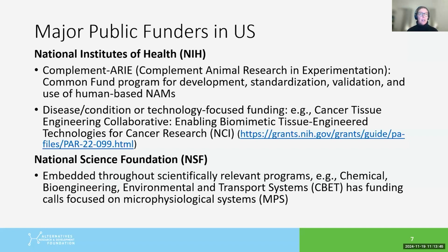Again, the National Science Foundation also has funding opportunities embedded throughout their scientific programs. This is another example focused on microphysiological systems. So it's really important to have a really broad scope when you're thinking about looking for funding and understanding that there could be a really great fit for your research project. It just might not be the program that would first come to mind. You have to do a little digging for it.